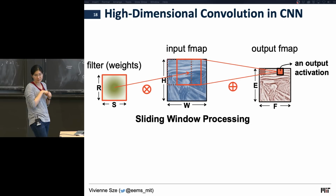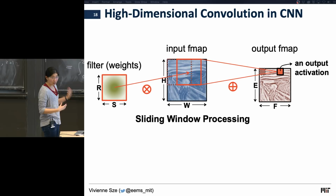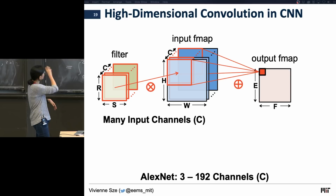And so this kind of 2D convolution is pretty standard in image processing. We've been doing this for decades, right? What makes convolutional neural nets much more challenging is the increase in dimensionality. So first of all, rather than doing just this 2D convolution, we often stack multiple channels. So there's this third dimension called channels.